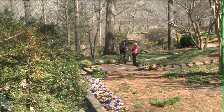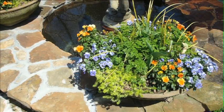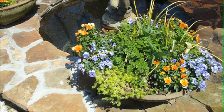Haley, we've discussed some of the things that we need to keep in mind in selecting the correct container. Now let's talk about plants. What are you looking for? I'm looking for plants that work well with each other. Looking for plants that are sun tolerant to go with sun tolerant plants, and shade tolerant plants to go with shade tolerant plants. Don't mix the two together. You're just asking for a disaster.